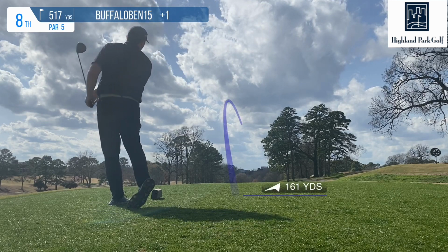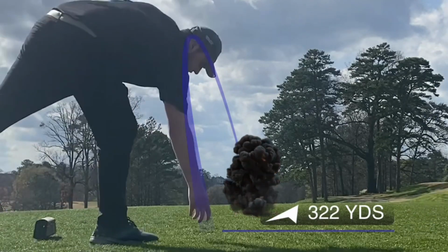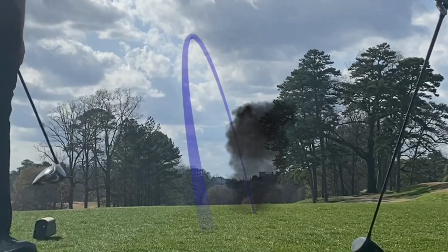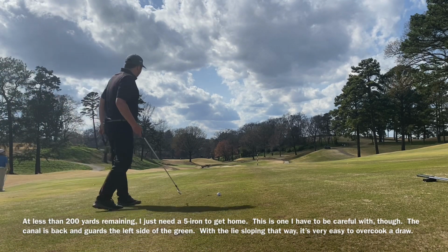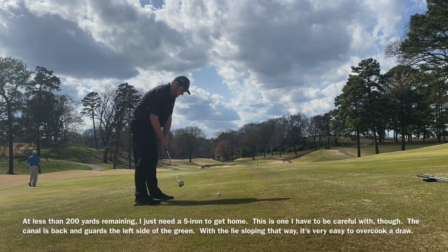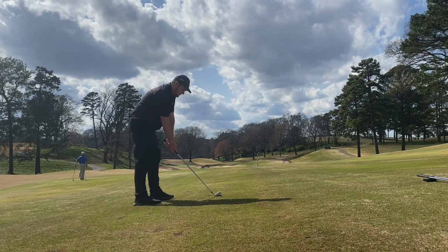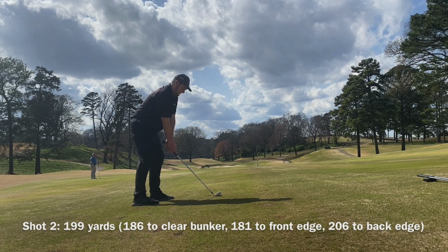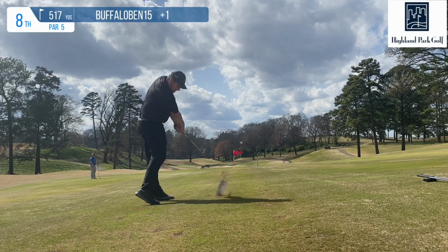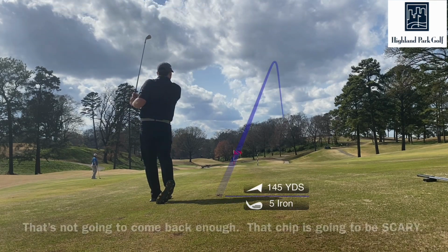And that's where he's headed, just a little bit right of it, but this ball appears to be hammered. That's so far up there. Ooh! Buffalo Ben 15 learned how to hit 300 bombs. Uh-oh. I tell you what, if we can keep hitting drives like that, giving ourselves short enough clubs into the green, maybe the putter doesn't need to be all that good today.